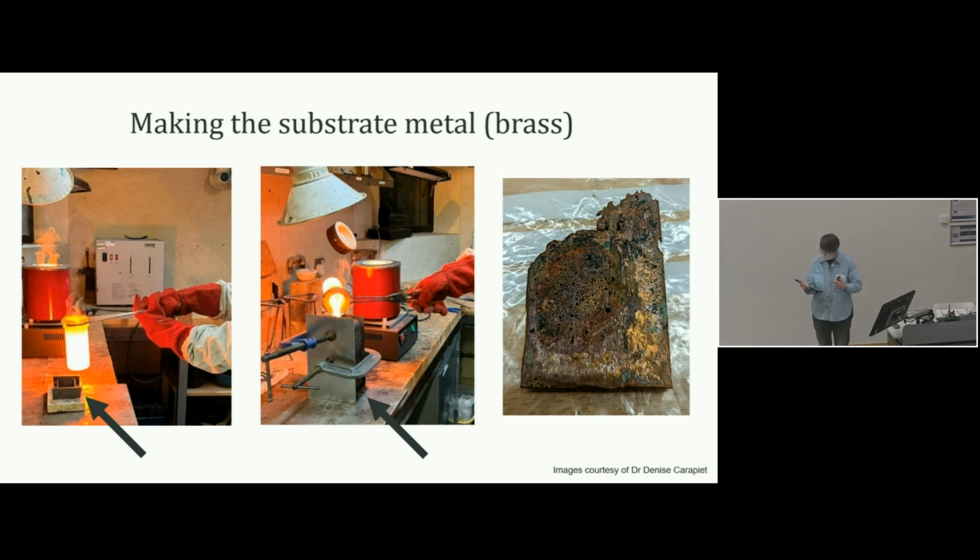There are a lot of questions, a lot of iterations of testing to work through on everything from whether to start from pure zinc and copper, or whether to start with brass and copper, what type of molds to make, lots of different things. We really struggled with porosity to begin with.